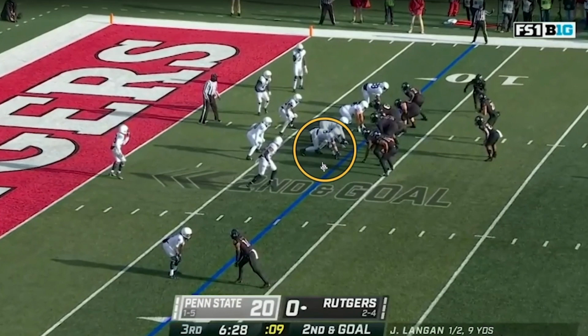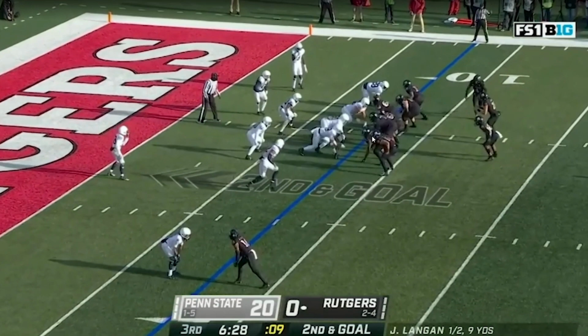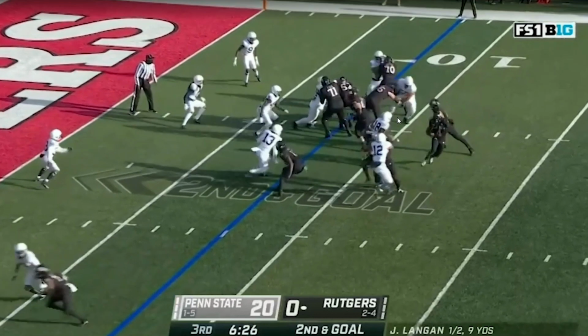All right, second down and goal. This is the stuff we're talking about. Watch the pursuit. Defensive end's going to maintain. Here's your old school power read. They're going to read the defensive end at the end of the line of scrimmage right here. The outside linebacker is going to run outside to keep this thing going back in. Defensive end is going to get up the field. He's going to stop. He's going to use what they call feather technique, which means he's going to play both the mesh and the quarterback, and he's going to make a play.